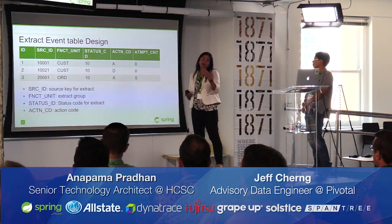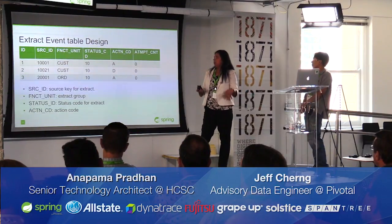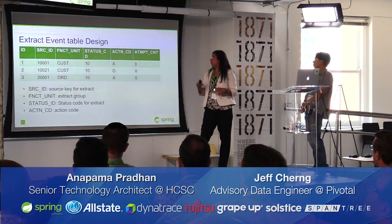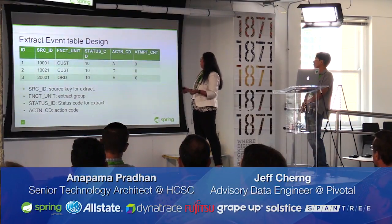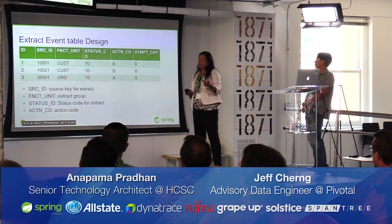Status code is what I'm starting off with: 10 means I'm going to start off, it's not processed yet, and then you can have 70 when it's fully processed, and in between status 45 and things like that, which will be error codes. Action code: what am I doing with that data? Am I adding it or deleting it?